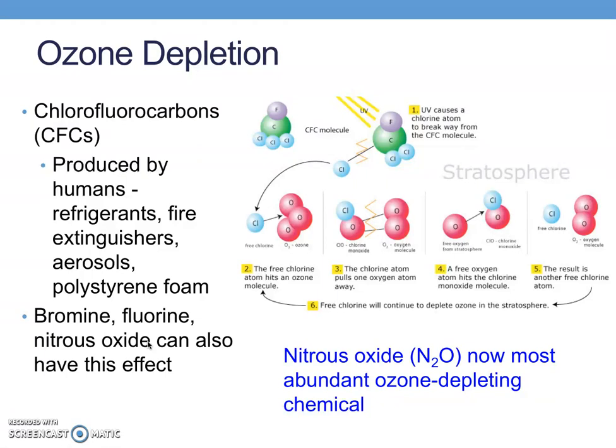Now at this point I want to make it really clear that ozone depletion and climate change are two completely separate issues, both caused by humans. Ozone depletion is caused by chemicals that bind with ozone and break up the ozone layer, as we've just seen. Climate change, you spent 2 weeks learning about. It's due to the increase of greenhouse gases, which then increase the greenhouse effect. Totally different. Ozone depletion does not cause climate change.